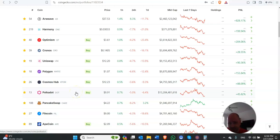Polkadot, it's also another project that I've been holding maybe almost as long as Uniswap, and I think I also bought it around like $5. Now, again, I should say Uniswap and Polkadot, I did put a little bit more in. I think around $4 and $5 each. So my average cost is a little bit lower than $7, of course. But Polkadot, you don't hear much about them lately, but I do believe that they're going to be one of the front runners in this next bull run.